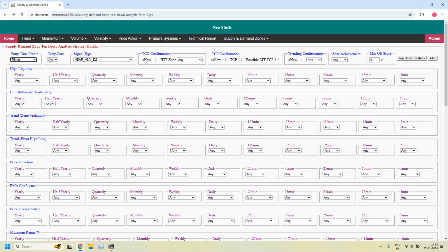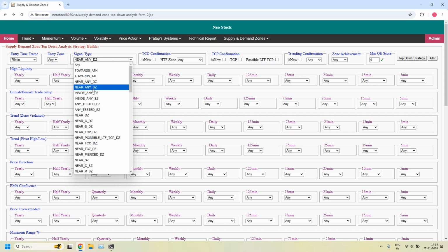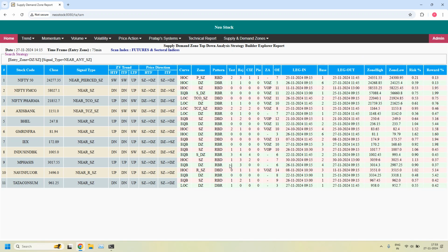Next 75 minutes time frame. Let's find the stocks near 75 minutes supply zone. 11 stocks are filtered. Let's identify high liquidity supply zones from this list. We got one stock, Navin Fluorine. So this is about high liquidity zones.